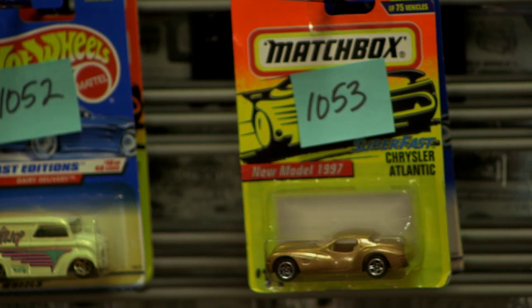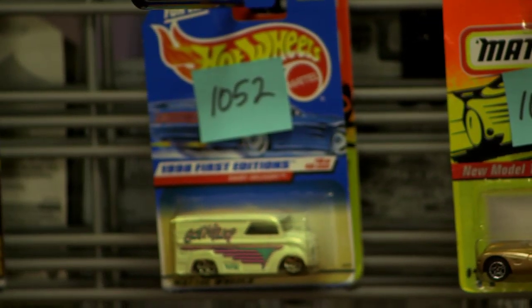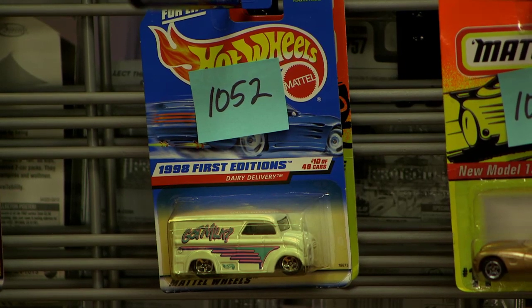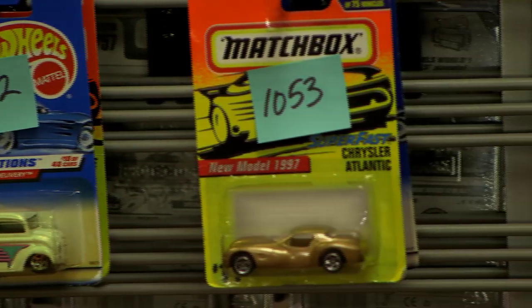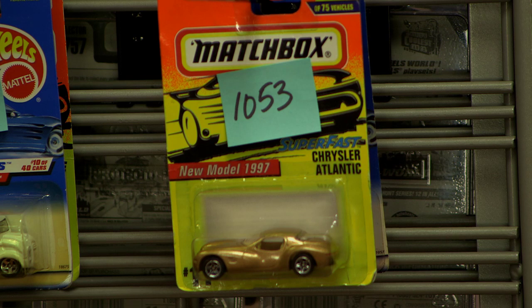Gone. Funny car. Oh, there's your dairy delivery. And if you were paying attention, that dairy delivery came in second in that last race. Whoo, baby, that Monte Carlo got you. Lane number 3. Oh, look at that. Chrysler Atlantic. Oh, the Puerto Rican's giving me the nod. He likes that one. That's the one he would choose.